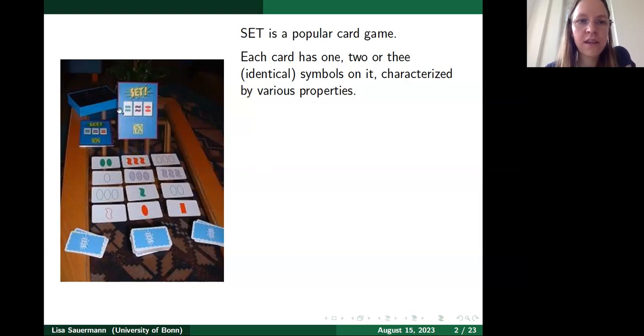When you buy this card game in the store, you get such a box. In the box, you will find 81 cards. Each of these cards has some symbols on it. Here on this picture, there are some cards lying on a table. As you can see, each card has 1 or 2 or 3 symbols, and on each card, the symbols are all the same. For example, here you have 3 times the same symbol on this purple card.